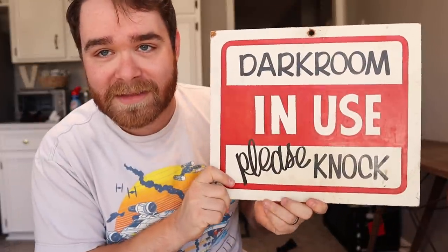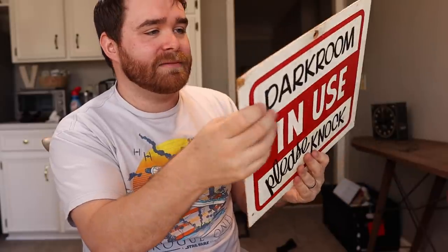All right, getting more into it. I got the sign from the darkroom. I thought this was nice. Got a nice little vintage look to it. Darkroom in use, please knock. It's got a little bit of wear in the corners, and it's like particle board or something. It's not real wood, but it was like $1, so I just grabbed it.